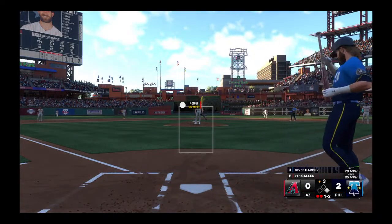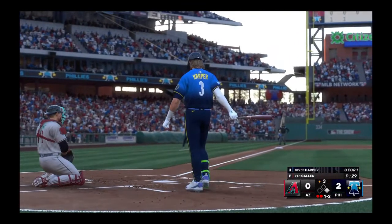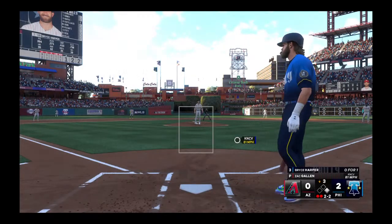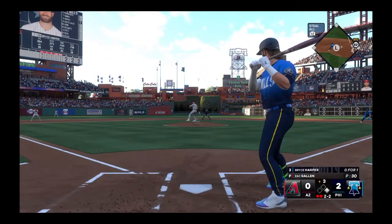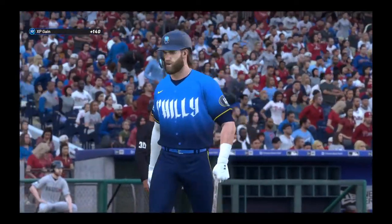Foul back our way, and that's out of play. And now before the 1-2, time is called at home plate. Righty to the plate. And another ball. Two outs. Swings through it, and that's a strikeout. Phillies strand 1, but they're on top 2-0.